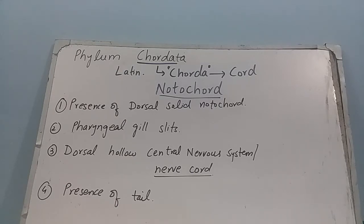The third diagnostic feature is the presence of a dorsal hollow central nervous system, which consists of brain and spinal cord, or we can say that there is a dorsal hollow nerve cord present in the animal. And the fourth feature is the presence of a post anal tail. And what is the tail? The tail is the extension beyond the anal opening.